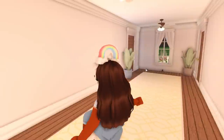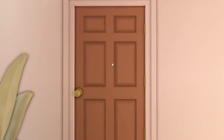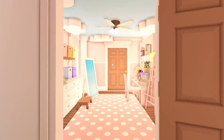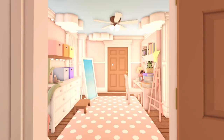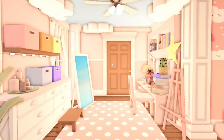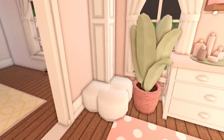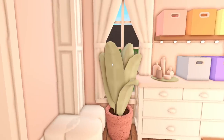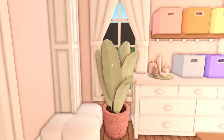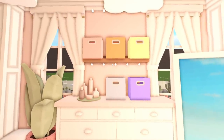Now let's go to Leah's new room down the hallway to the right. Can I just say that I love Leah's new room so much? I feel like Leah is a lot like me when I was little, but she has a rainbow themed room and it's adorable. We have more cloud seats over there just so she can sit down, put her shoes on, whatever, just chill out. We have a plant. Over here is her dresser and more storage.